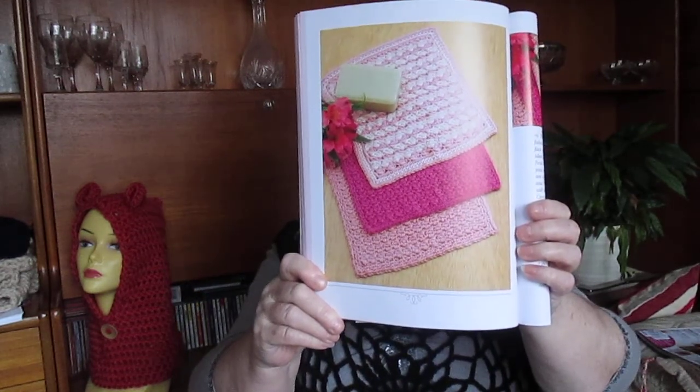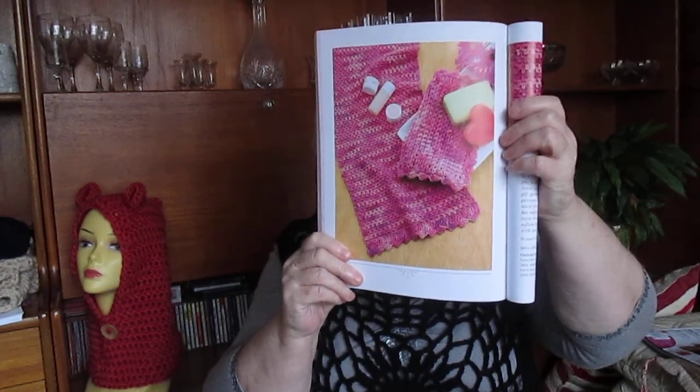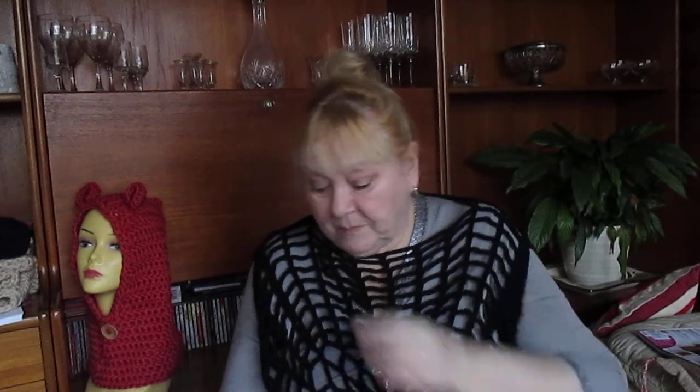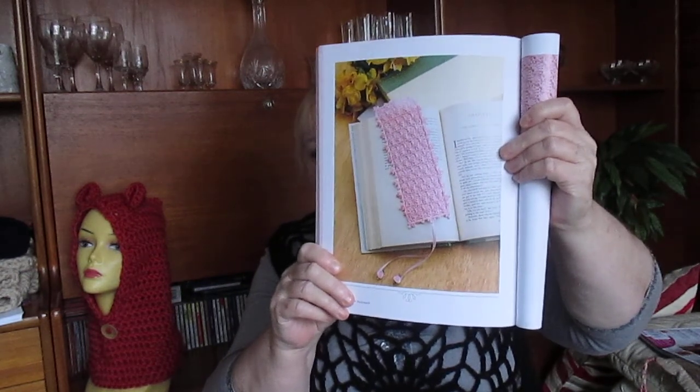Washcloths. So I usually take a little pair in my handbag if I'm going to anybody's house that I know is particularly house proud or they've got a beautiful new carpet. Face towel and hand. It's a bit dangerous if you go to anybody's house though and they've got wooden flooring because you tend to go. That's a bookmark. It's very, very pretty, but it's a bit wide for a bookmark.